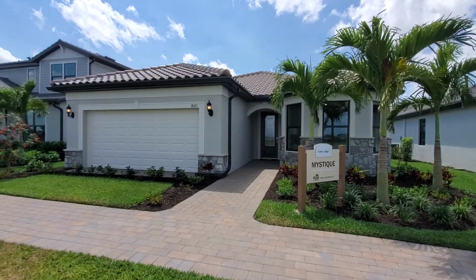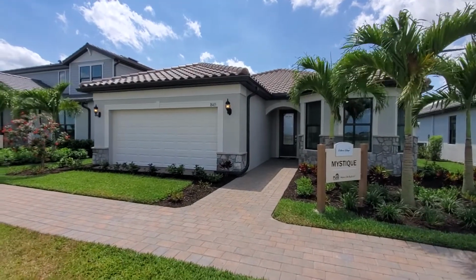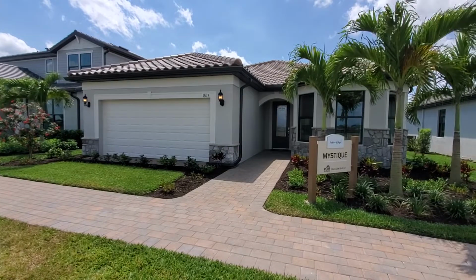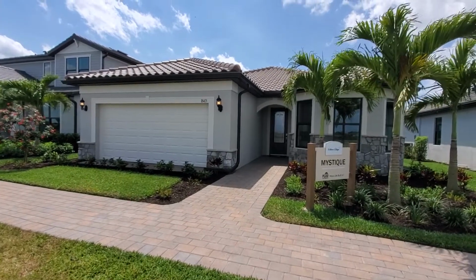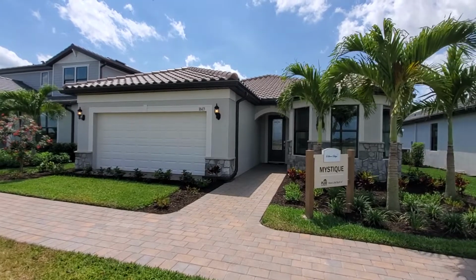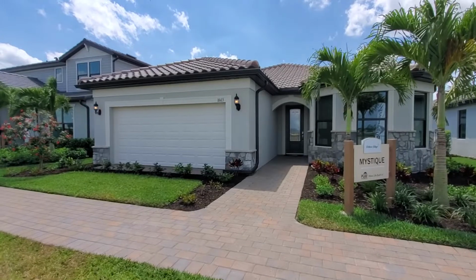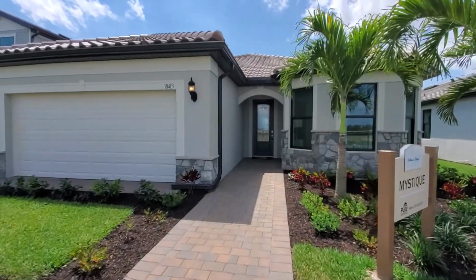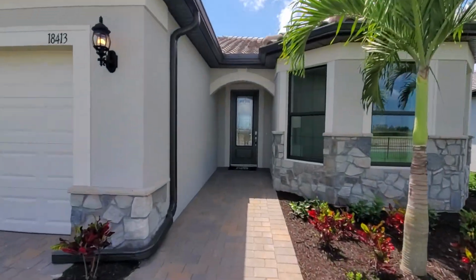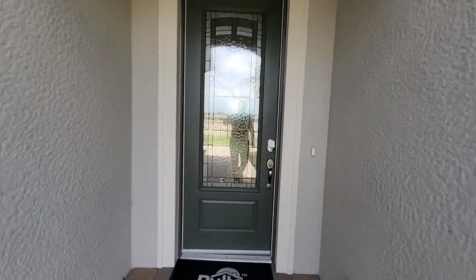Pulte Homes. This is one of the floor plans that you can find over here in Verdana Village in Estero. The Mystique floor plan is a home that starts with 2 bedrooms, 2 bath, almost 1,900 square foot. But Pulte is a semi-custom builder, so they have some different structural options and flex room options that you can add to customize the home exactly the way that works best for you. But let's walk inside this floor plan and take a look at this amazing home.